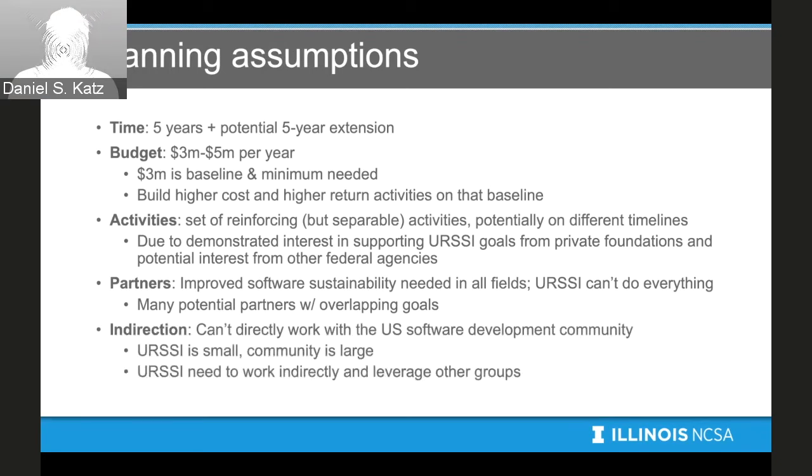And then the last thing is the fact that we need to have some indirection here. We cannot directly work with the US software development community en masse. URSSI is very small, the community is very large, and so we need to work indirectly and to leverage other groups.